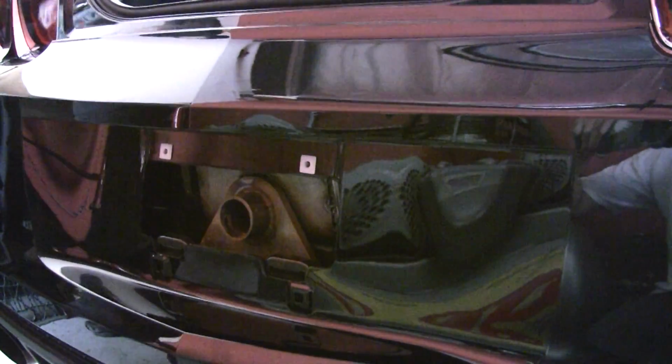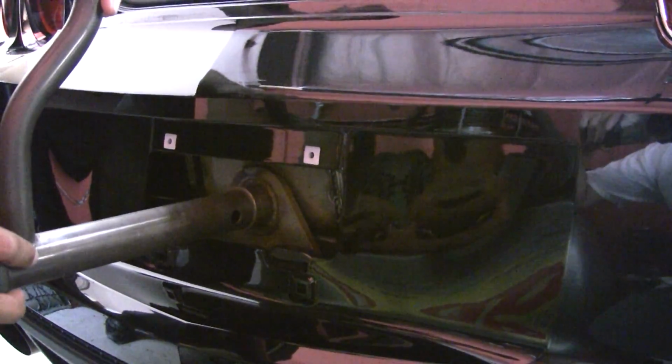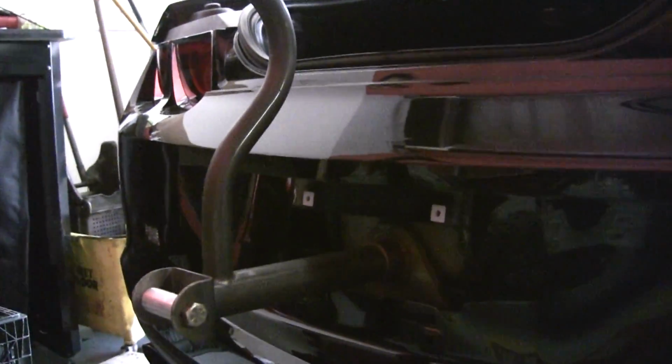Okay, so this is the license plate here, and when Bruce wants to go to the track, this is what he'll do. Take his plate off. See that deal in the back there? That's a parachute mount. Slide the parachute mount in, hook up the parachute, and he's good for 850s. So that's pretty trick and pretty sleeperish at the same time.